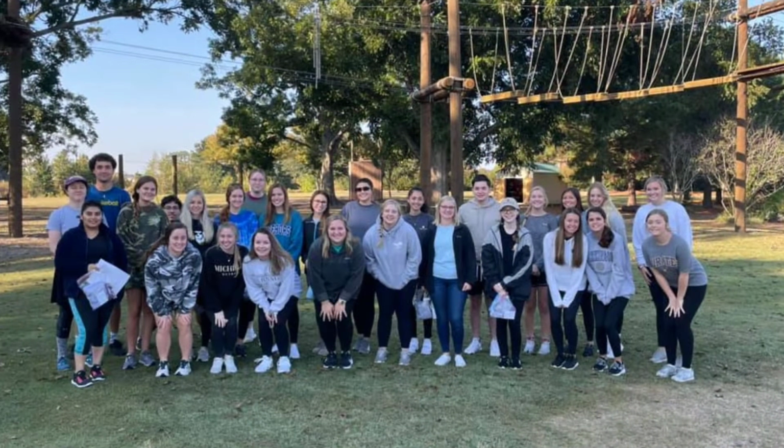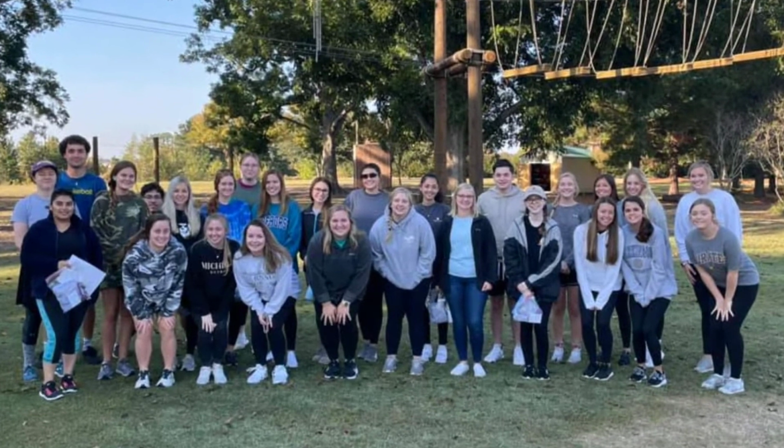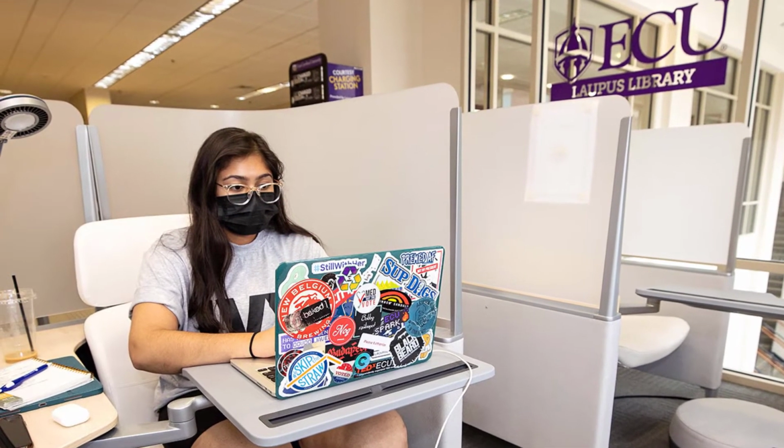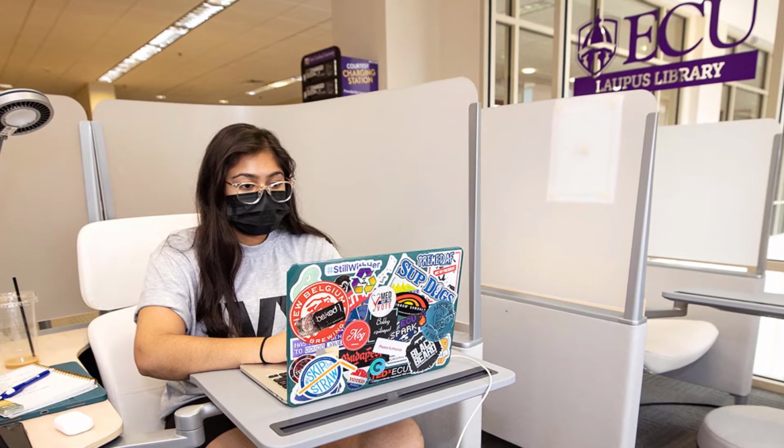Another huge advantage of this program is that you are a student at both the community college and at ECU. So if you were attending the Pitt Community College RIBN cohort, you get access to all of the clubs and organizations and activities that are going on campus at Pitt, the library and the computer labs on campus at Pitt Community College, but you also get to use the libraries and the computer labs on campus at ECU as well. So you literally get the best of both worlds, getting to be a Pitt Community College student and an ECU student.